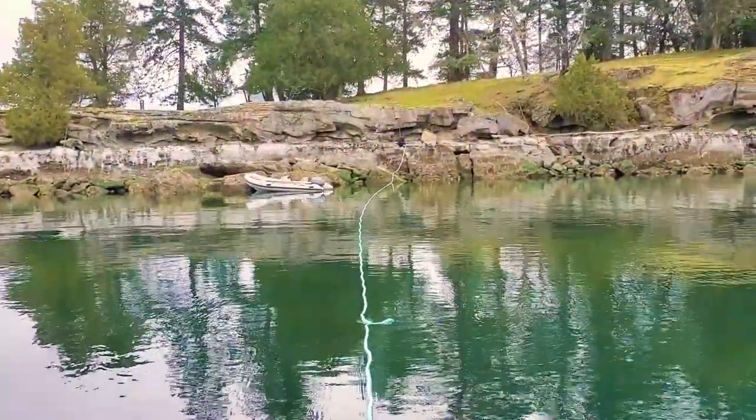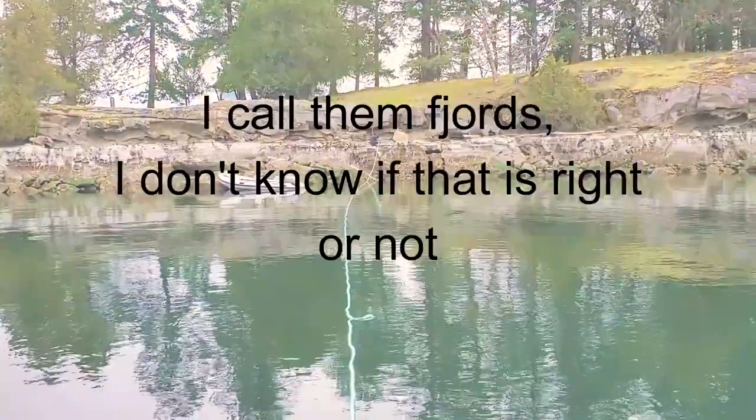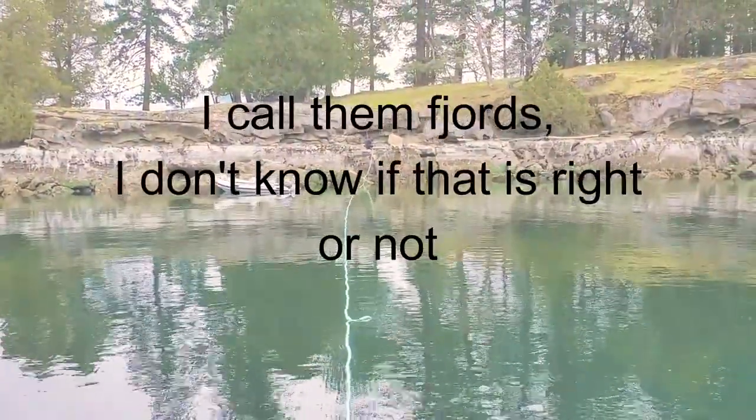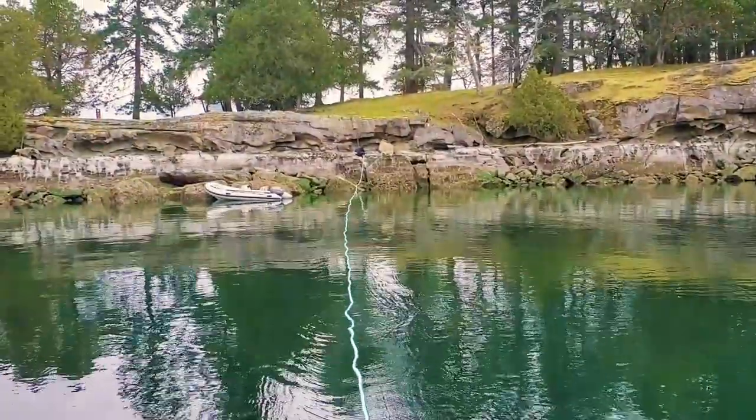So this is called putting a stern line to shore. We do this a lot in the Pacific Northwest just because it's mostly fjords. So Blaine's got the line. Sometimes we loop it through, sometimes we have a shackle on that end. Right now he's got the shackle.